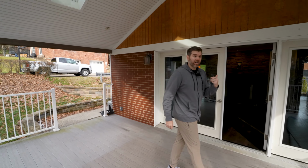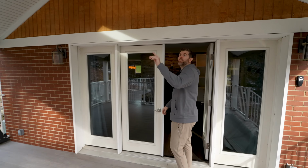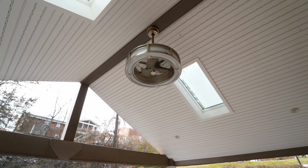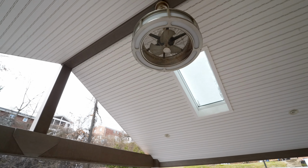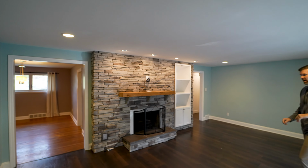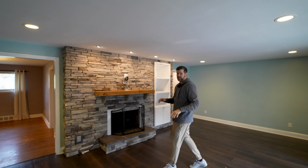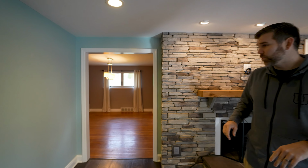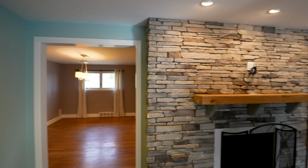So let's take another walk inside. Oh, check out those skylights too in the vaulted ceiling. I forgot to point that out. Now most ranch styles, you're going to find that the living room is connected to the dining room, which is also connected to the kitchen. But we're going to go see the bedrooms first.